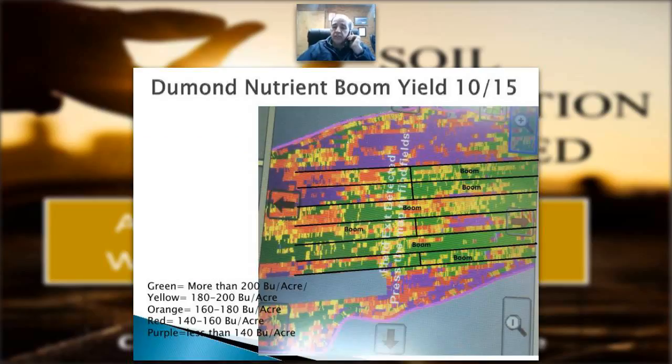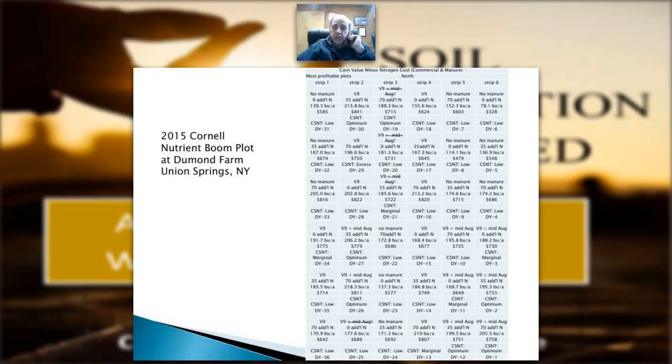The next slide shows the actual yield results, and again you can see the obvious difference in yield. So the upper left shows 2 plots that received no nutrient from the manure. The bottom one on the left didn't receive any, and on the right side you can see the plot with the purple. That also did not receive any nutrients from the boom. So the dark green is the highest yields, and reddish, purplish are the lowest yields. We just got a report just yesterday from Cornell showing the statistics and the results. So that will be published probably within the next few months.